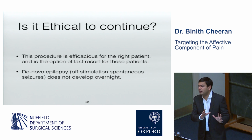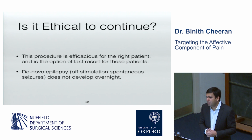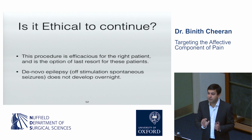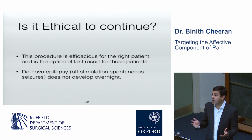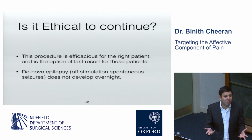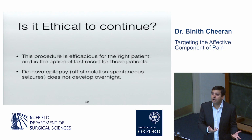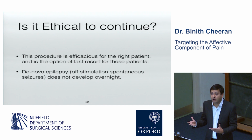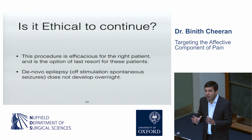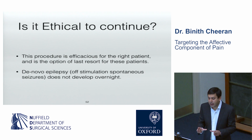So even though you can stop this happening, is it ethical to continue? The important thing to consider is these are patients for whom this is the option of last resort. I've seen procedures for some of these patients that I've never read about before, that I didn't know were possible. Intrathecal morphine, I didn't know that was a treatment option as a neurologist, but patient 3 had intrathecal morphine. Many of them have had the standard DBS targets for pain already, the thalamic targets for pain, and they've already failed. So these are patients who are literally at the end of their tether and at the end of the line for therapeutic options. And that needs to be kept in mind.